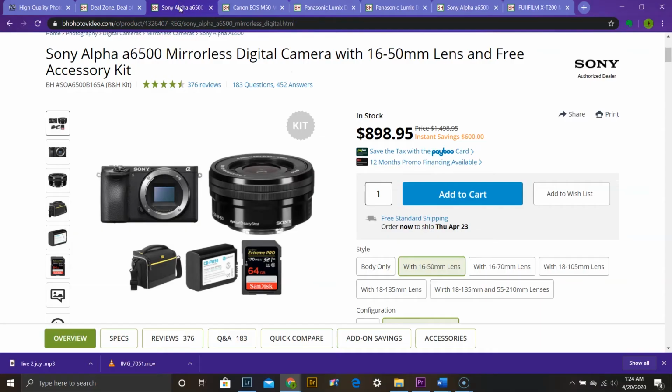So for $900, which this is unheard of for this camera, this is a real deal, and it's on B&H Photo. So for $900, you get a Sony a6500 with a 16 to 50 millimeter lens, which is a decent starter kit lens, especially for vlogging if that's something you guys want to do. Comes with a case, extra battery, and an SD card. So virtually for this $900, you will get everything that you needed to start shooting.